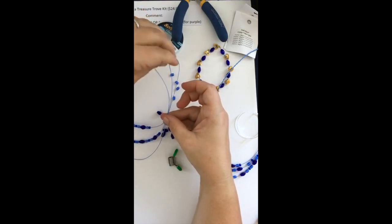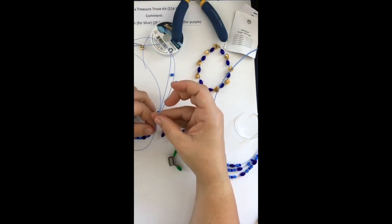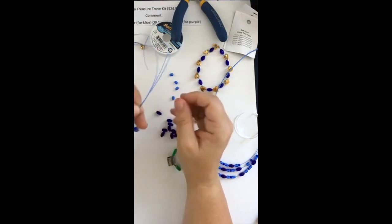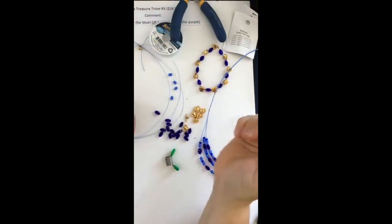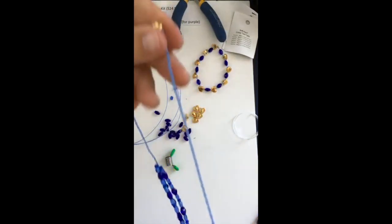You just pull on these and it'll tighten it up a little bit. You just keep adjusting until you have it just right. And when you feel good about it, that's when you're going to go ahead and crimp that tube in place on the wire. And then you'll braid up the back end, just like I did here. Braid up the back end.